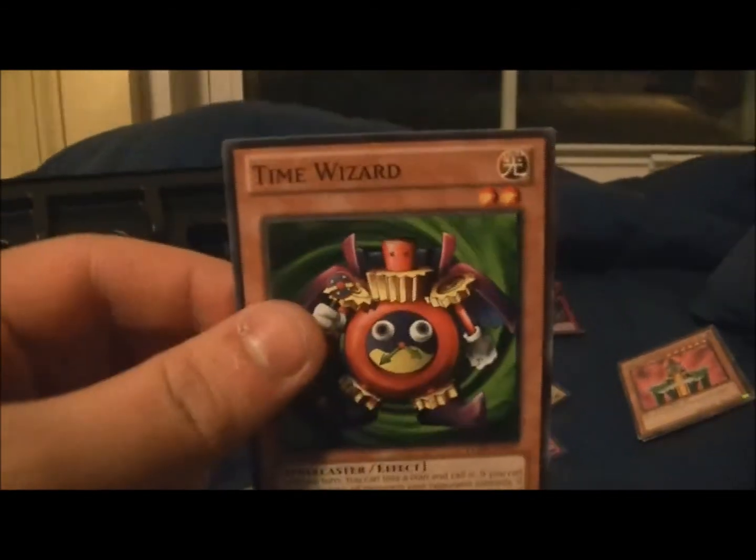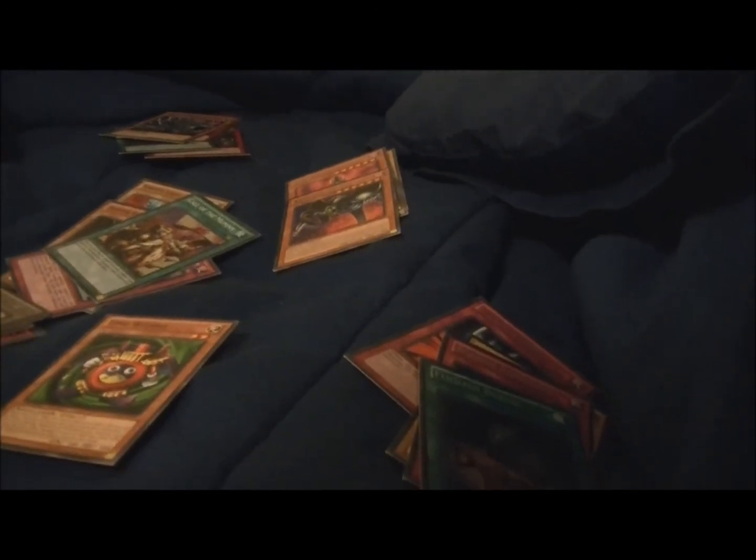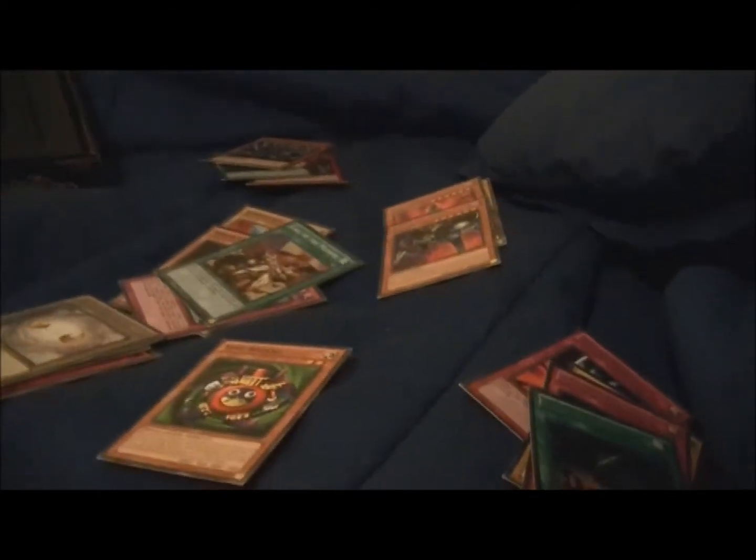Fairy's Hand Mirror. Yes, Time Wizard. One of my favorite cards. I'll keep that in my secret collection. Jam Breeding Machine. Toon Skull and Skull. Ultra Rare Barrel Dragon, Mad King of Dark World. And they got the Secret Rare Foolish Burial. Super Rare Call of the Mummy. And then we got... Am I missing something? No, it's Megazowler and Tigerax. I must have missed something. Three, five, two, three, four, five. Yep, Time Wizard is the other. Okay. Time Wizard is my personal collection.